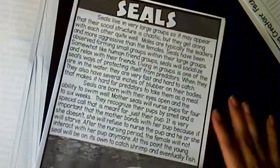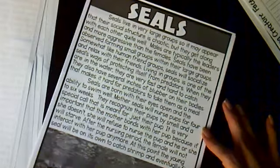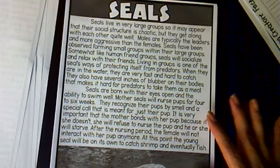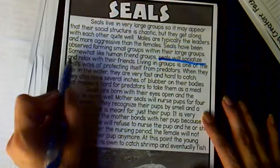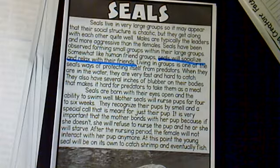Now we have to find what is the coolest fact that we read. The coolest fact that we read. I think seals will socialize, I think that's interesting, and relax with their friends. Plus, I like to picture a bunch of seals hanging out and relaxing with their friends. I think that's a funny thing I picture in my head.